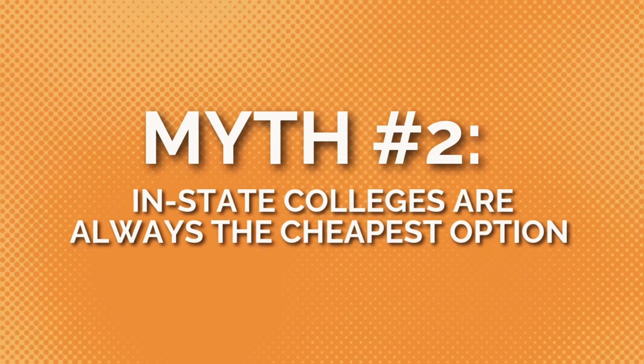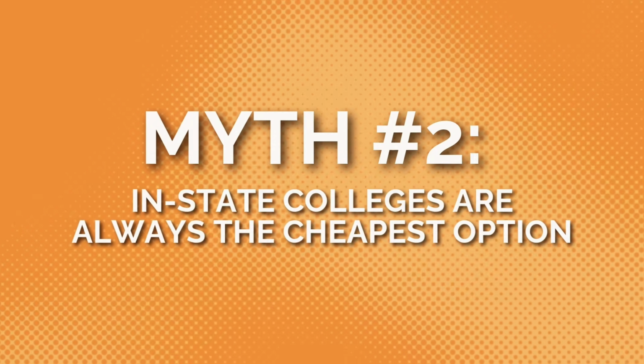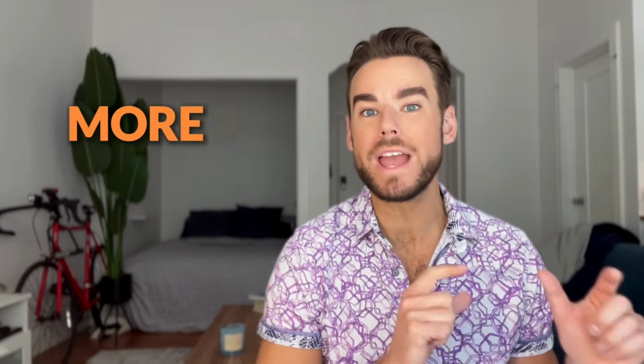All right, myth number two, in-state colleges are always the cheapest option. Not for everyone. If you're a low-income student, you might actually get more aid and pay less at private colleges that meet 100% of demonstrated financial need. And yes, this includes housing and meals, which is frequently written as room and board on a college's tuition and fees page.